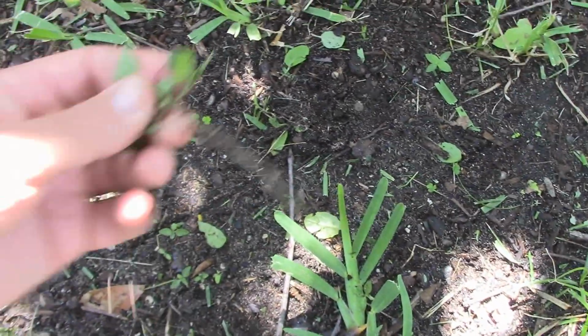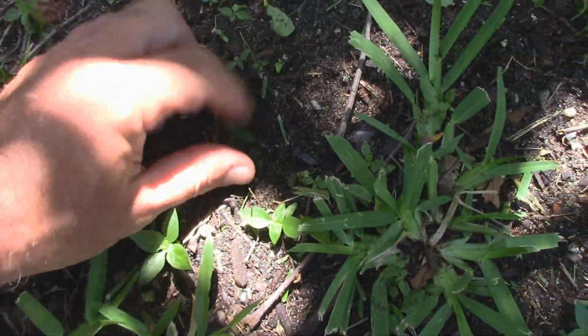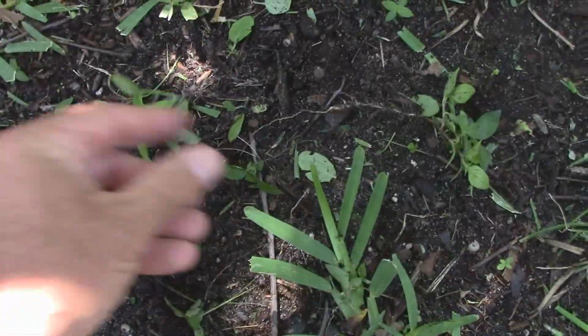And I do a thing so I don't have to have a weed bucket. Look at that carrot. Look at that carrot. I just lay them out on top of the soil so that they die.